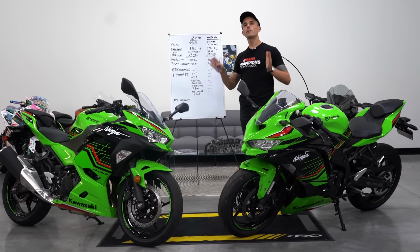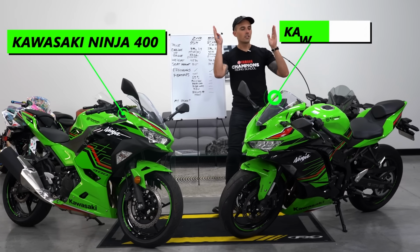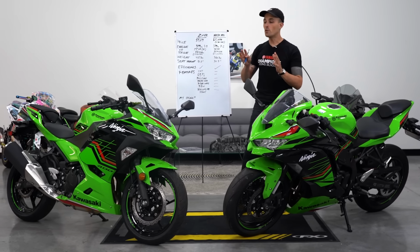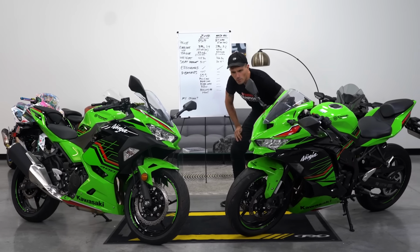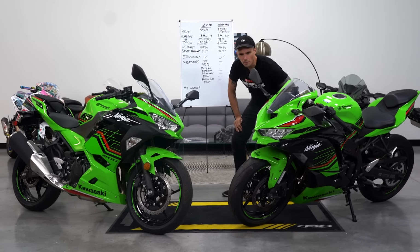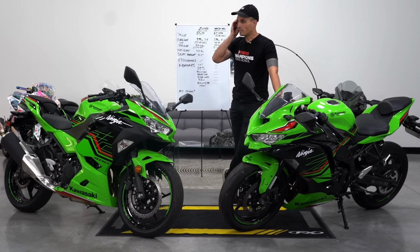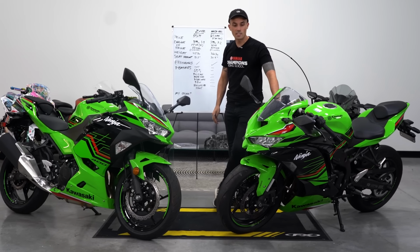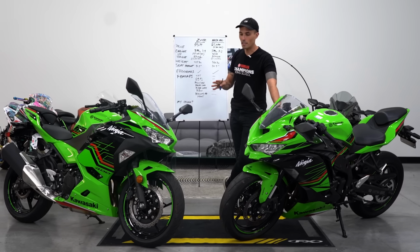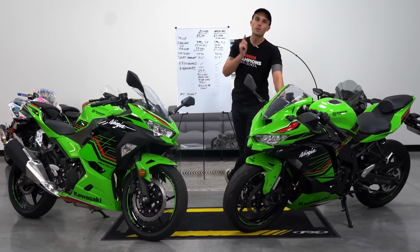Today we are comparing and contrasting the Ninja 400 and the Kawasaki Ninja ZX-4RR. Don't let your eyes deceive you. I know it can be hard to look at both of these bikes and think, aren't they the same? Boy, they look the same. It's been really funny having both of these bikes here in the shop and not being able to tell them apart until I start to really look for little details, even as a motorcyclist. But if you wanted a detailed comparison of both of these machines, you've come to the right place.